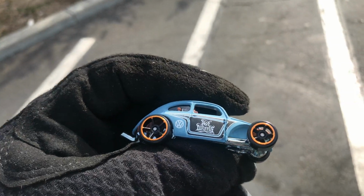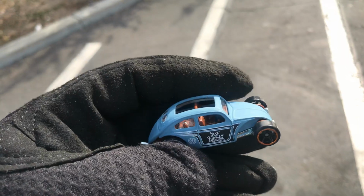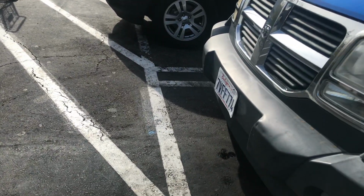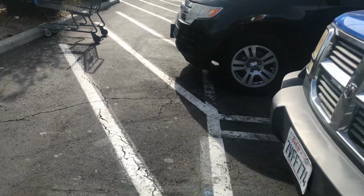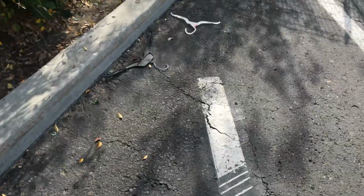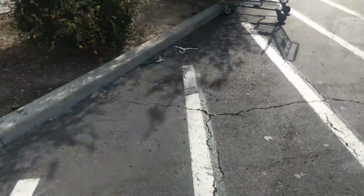All right, here we are. Let's do a road test on this awesome Beetle, which I do not recommend anyone do in any parking lot, because it's very dangerous. You could get hit by a car or a shopping cart, and like I said, you can slip on things. See that? Somebody dropped some hangers in here, and if you're not watching while doing your road test, you can get hurt. All right, let's do this.